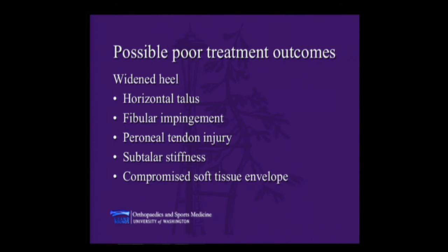The possible treatment outcomes that you get from non-operative care are widened heel, horizontal talus, fibular impingement, peroneal tendon subluxation, and stiffness, and all of those can be managed with a soft tissue, with a small incision technique.